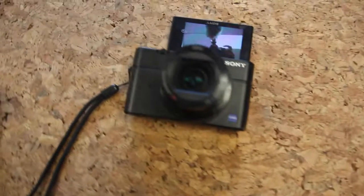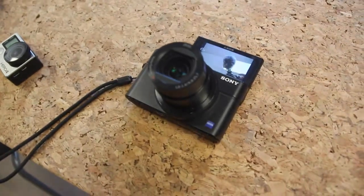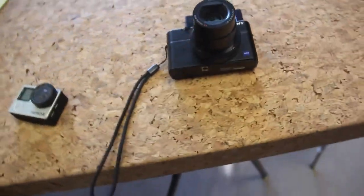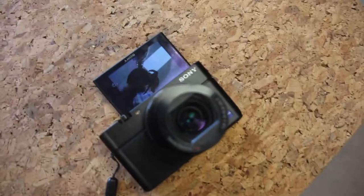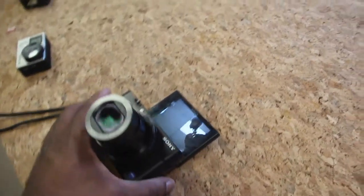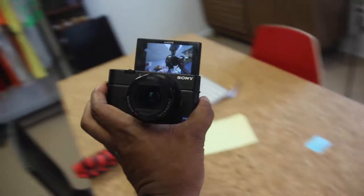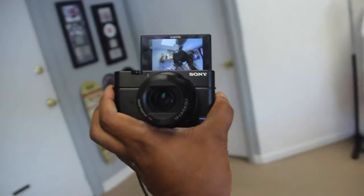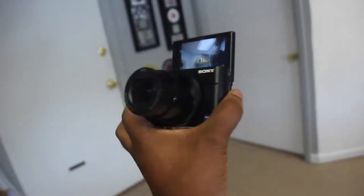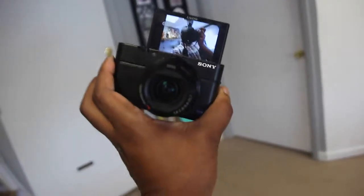This camera that I'm using right here, hold on. This is the Sony RX100 Mark IV. It's a 4K point and shoot camera. I got this back in November. And the reason why I wanted this camera is because, as you can see, the flip up screen. If you're familiar with this vlog, you'll see that I look up at the screen a lot. But it's good because then I know exactly what I'm capturing.